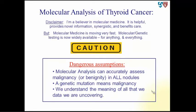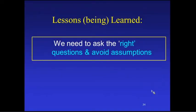I'm going to definitely talk a lot about this second bullet. A genetic mutation means that something is malignant. That is a big, big assumption that we have almost gotten burned on, I think. Do we understand the meaning of all the data we are uncovering? I would argue no. So what are the lessons learned here? And we'll walk through each of these.